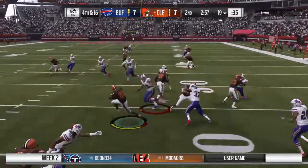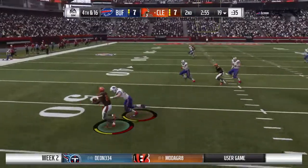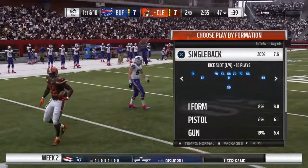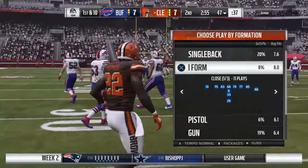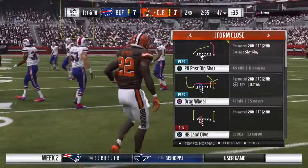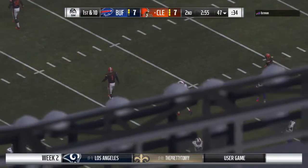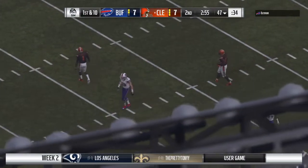Fielded just inside the 30. Very good return that time. 18 yards. And the Browns will take over 1st and 10. And the Browns getting set to go. The last possession, these guys were able to tie the game with a touchdown, and now they'll have a chance to move out in front.